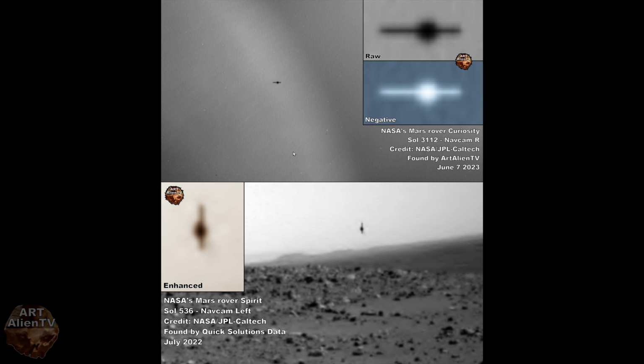Who knows, right? But this thing's been flying around for at least 16 years because this was taken in 2005 and this was taken in 2021. This image at the top. Do we have any aircraft that can fly for that long? I don't think we do.